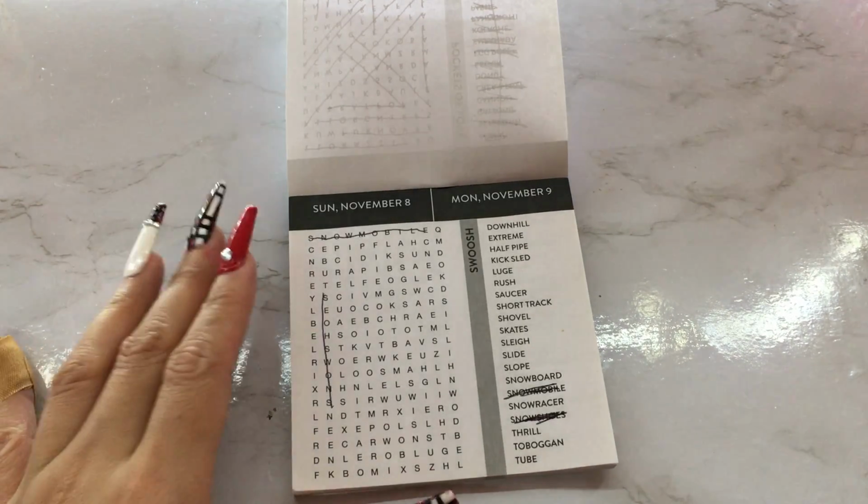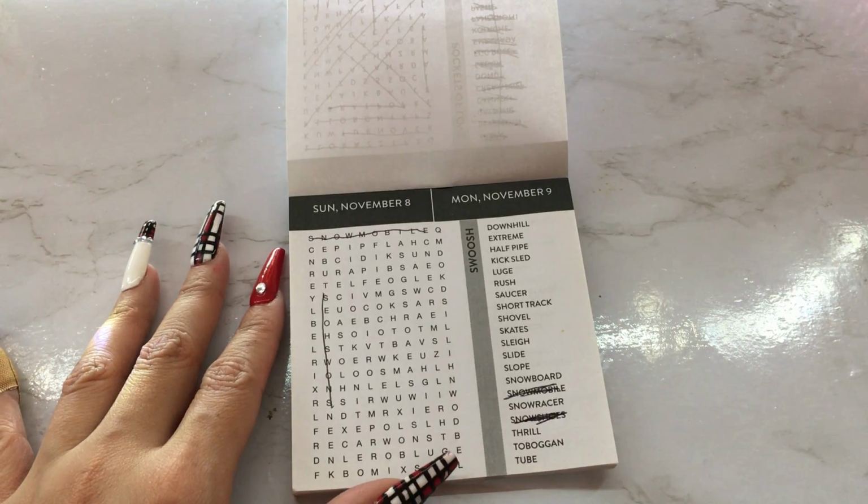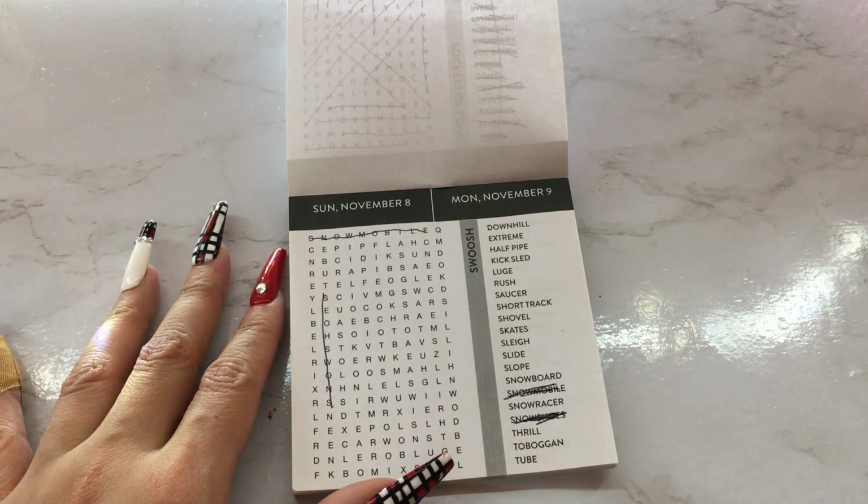Yeah, I think I'm gonna get some new gum. I've been chewing this spearmint gum for months already.